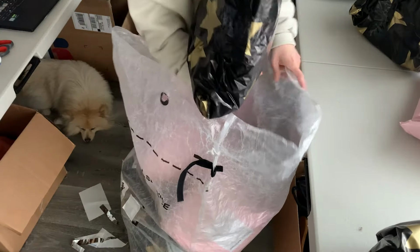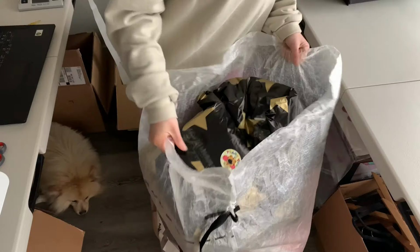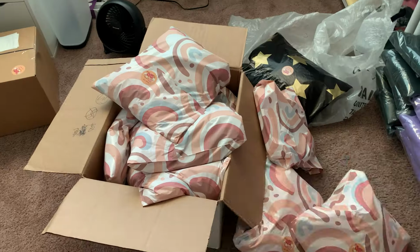We've been using these poly mailers from You Pack and Ship for shipping our orders. They're good quality, come in fun designs, and are affordable compared to other options.